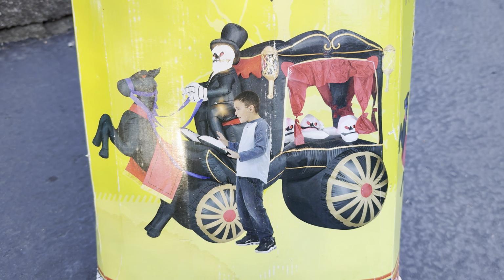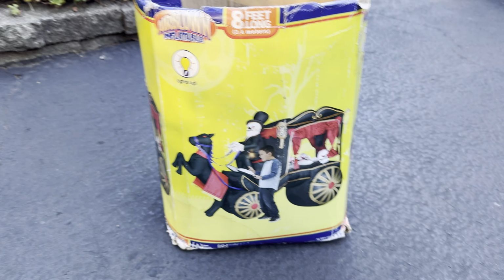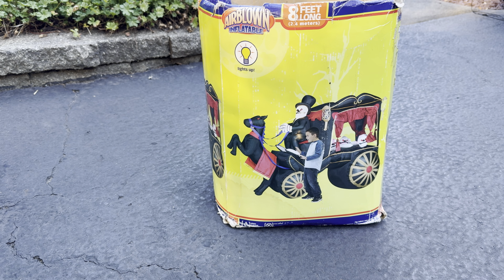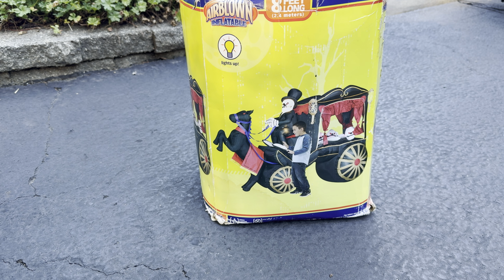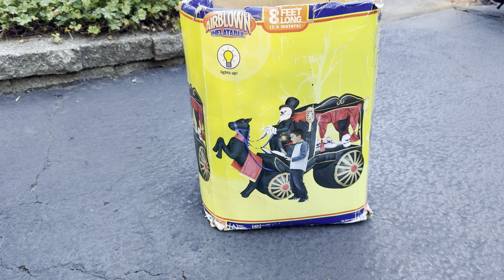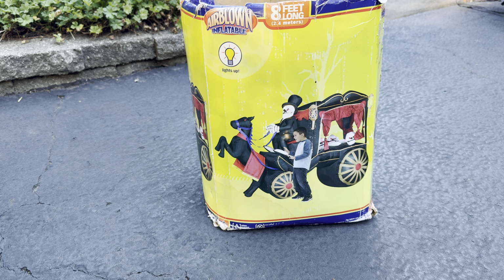2007? Let's take a look. 2007, yep. 8 foot long hearse carriage, whatever you want to call it. Gemmy made a number of these. These, in my opinion, are the best carriages. Not this one in particular, but this model, where it's a hearse-like shape rather than the pumpkin carriages. I like these the most because they're the most unique, most detailed, and I just think they look cool.